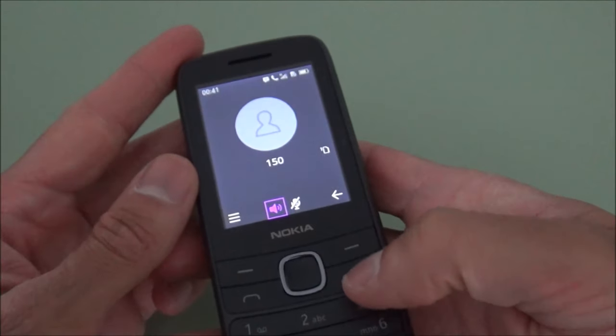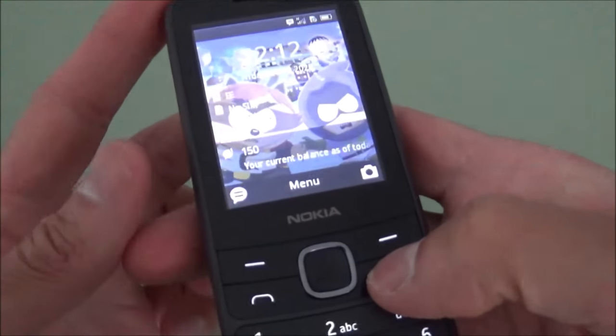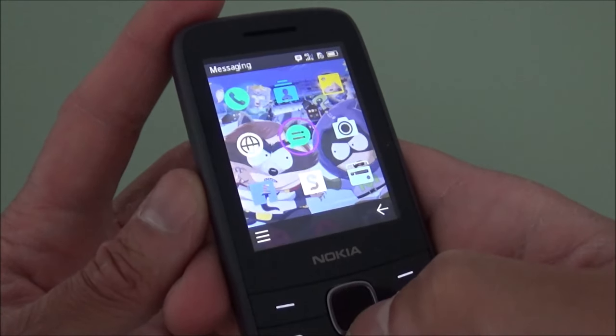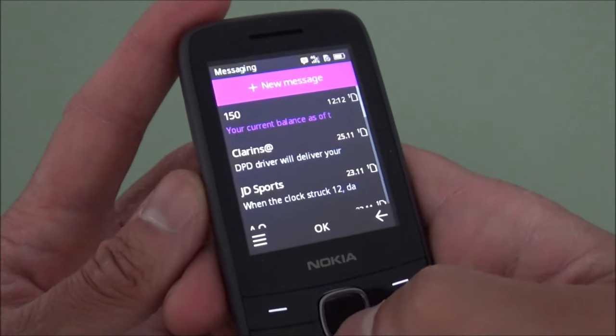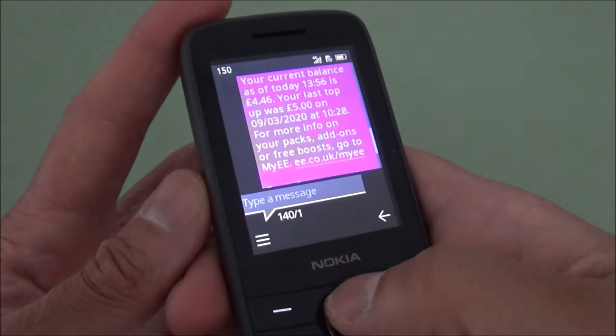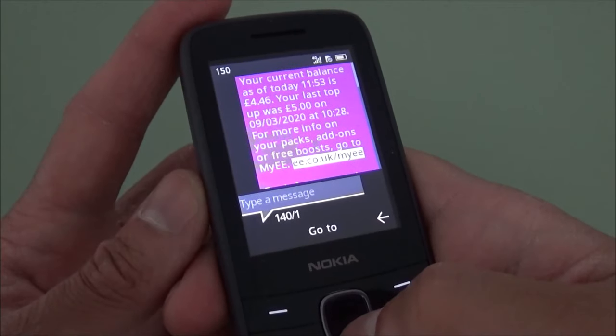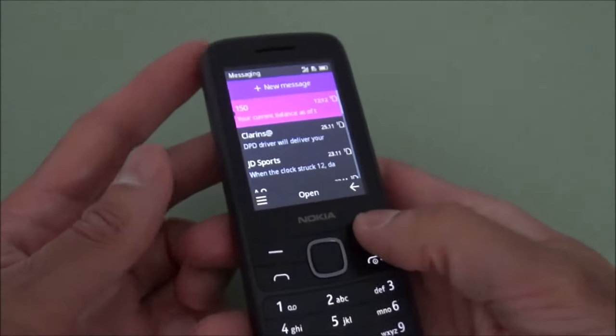So there you have it. That's the loudspeaker. It's pretty good, the loudspeaker. You heard it for yourself. Okay, so that's everything.